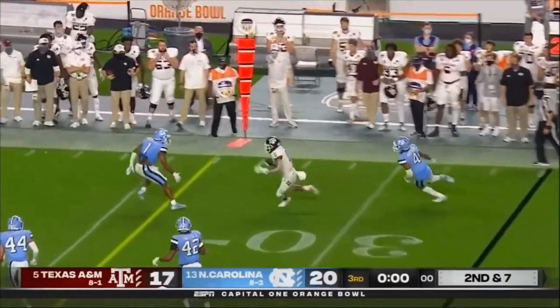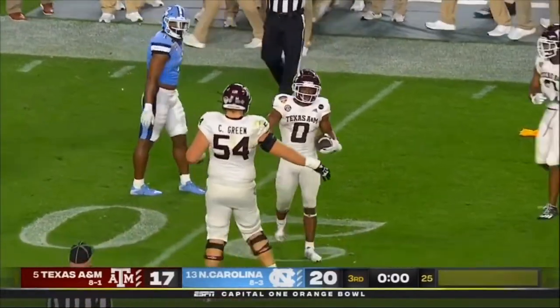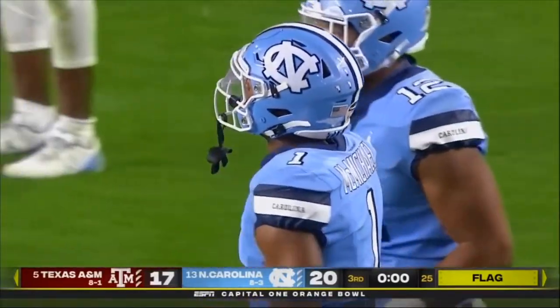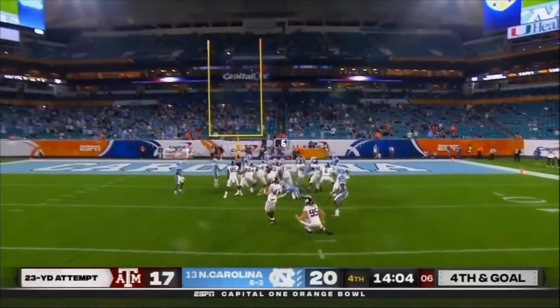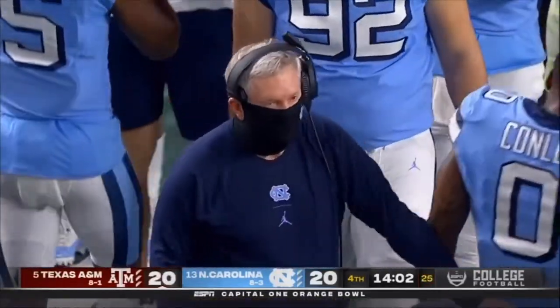Swing pass to Anaya Smith. He's got speed as well into the red zone. That's a big play with an extra. The flag thrown. It looks like a face masking call might go against Kyler McMichael to end the third quarter. Chip shot for Seth Small. We are tied early in the fourth quarter at the Capital One Orange Bowl.